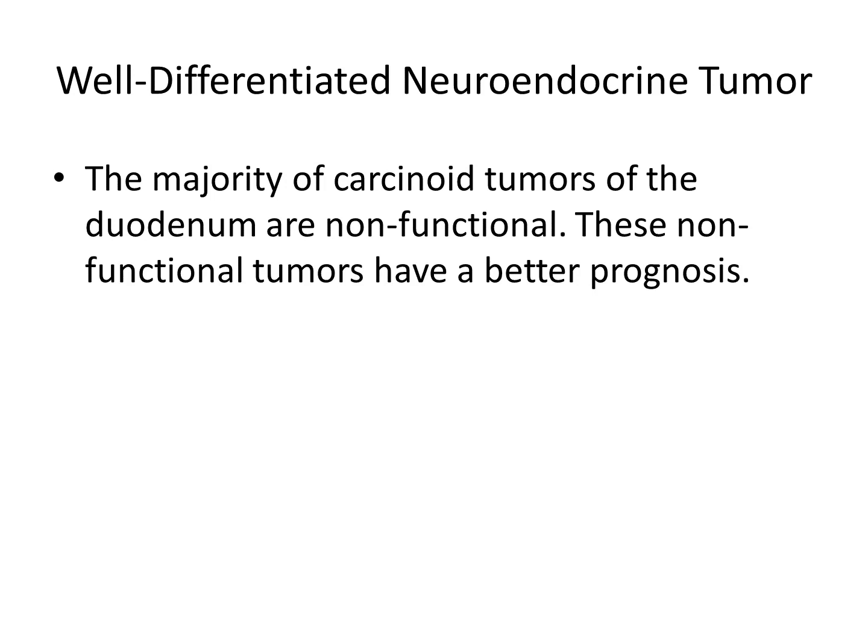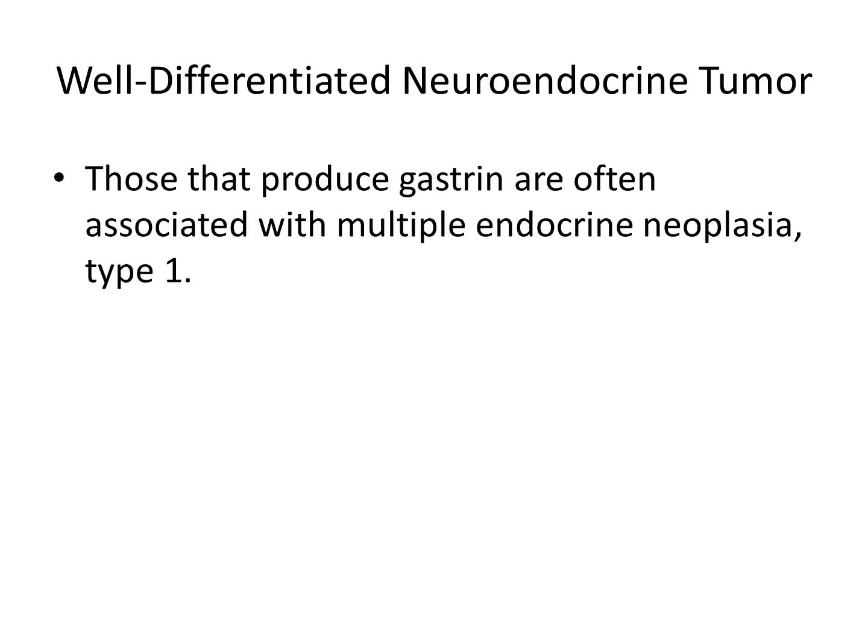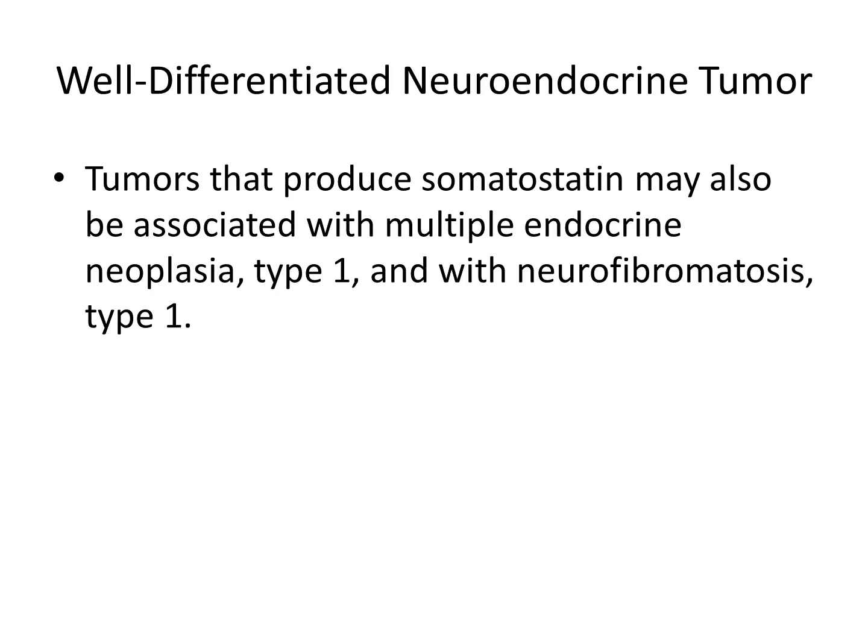The majority of carcinoid tumors of the duodenum are non-functional. These non-functional tumors have a better prognosis. Functional tumors may produce gastrin or somatostatin. Those that produce gastrin are often associated with multiple endocrine neoplasia, type 1. Tumors that produce somatostatin may also be associated with multiple endocrine neoplasia, type 1, and with neurofibromatosis, type 1.